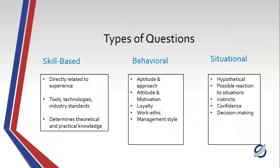And here is a list of types of questions that you may encounter during an interview. So the first is the skills-based questions. These are the types of questions that employers ask to discuss your directly related experience, if you have any experience or skills in using tools, technologies, or industry standards, or knowledge of industry standards. This is a way for them to determine your theoretical and practical knowledge.